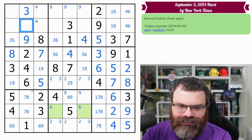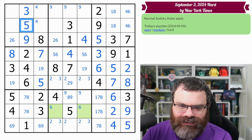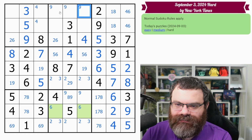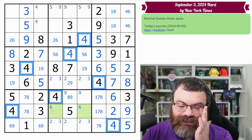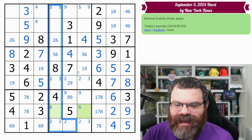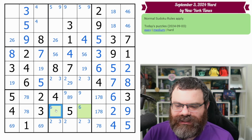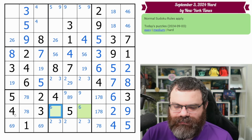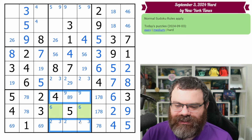Let's do the low-hanging fruit real quick, but I do want to show this again. So that's a 5. That puts a 5 in one of these two. Okay, let's hold off on doing more. So in this stack, we're going to just mark everywhere 6 can be. So 6 can only be in these two cells because in the row, it can only be in these two, so it claims the rest of the box.